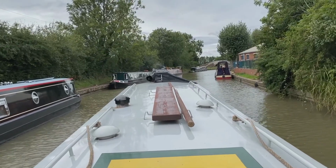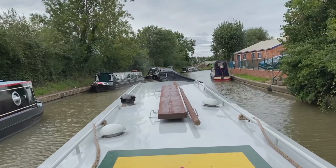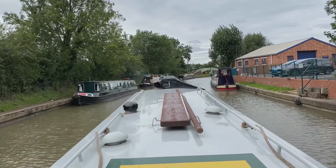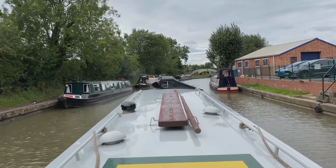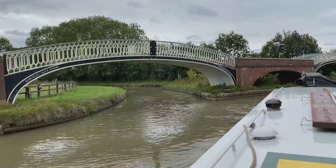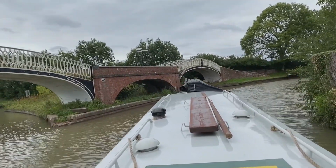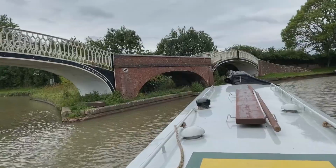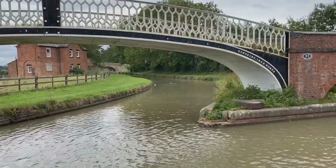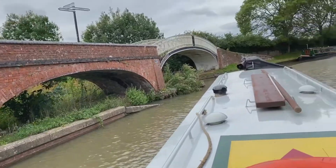I'm traveling slowly right here because when you go past moored boats, you go slow. If you go too fast, you get a wake, rocks the boats, unhappy people. So you take your time. The double bridges at Braunston. Don't remember what is in that direction though. This is the direction I'm heading.